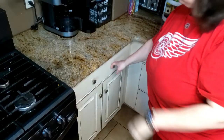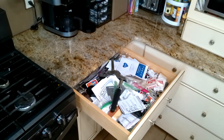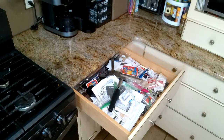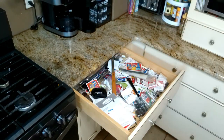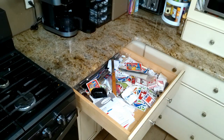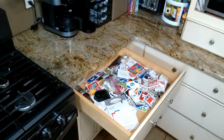Okay, so this was the status of the drawer. As you can see, everything is just shoved in there. We have all kinds of things in here. We have manuals from the appliances that we have, like our waffle maker and stuff like that. And then we have some of the things that we use to barbecue with, which is what I was taking out of there right then.